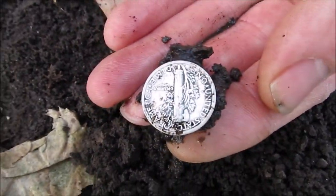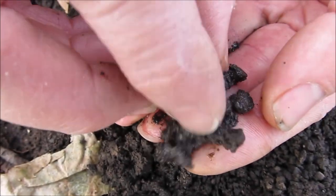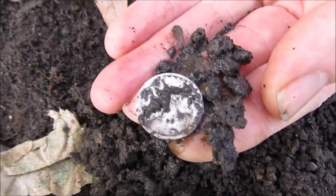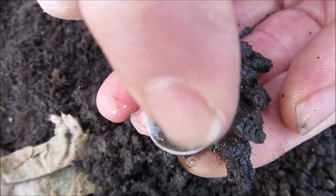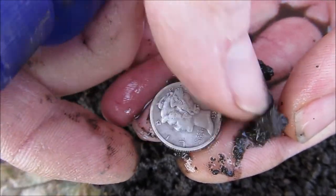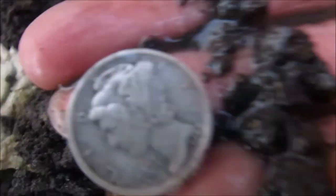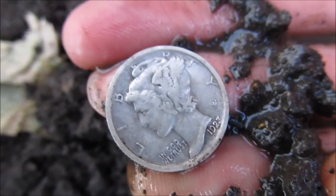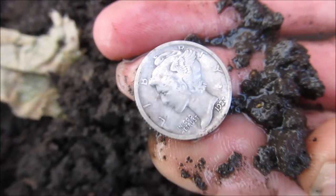You can turn it if you want. Go ahead and rub it. It's just a murk. Right here. It's like 1923. Well, it's in pretty good shape for that, I guess, being that old. Nice.